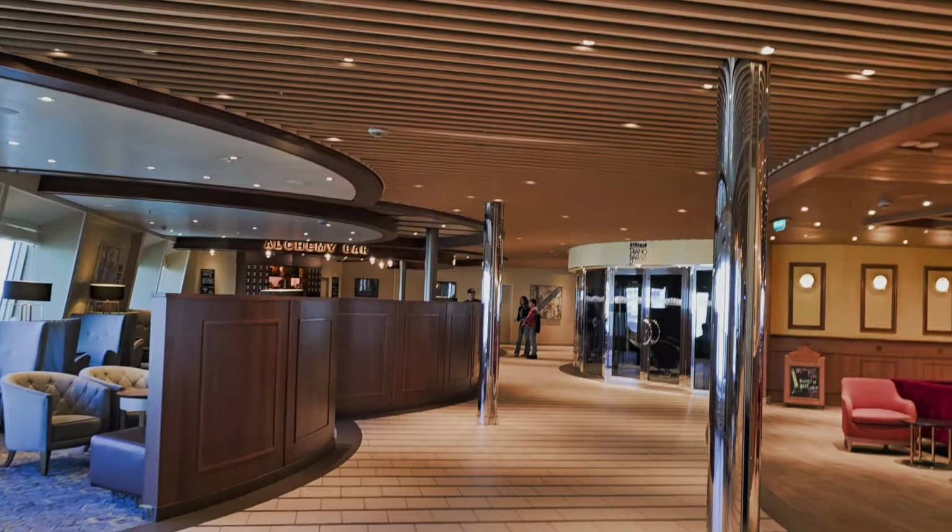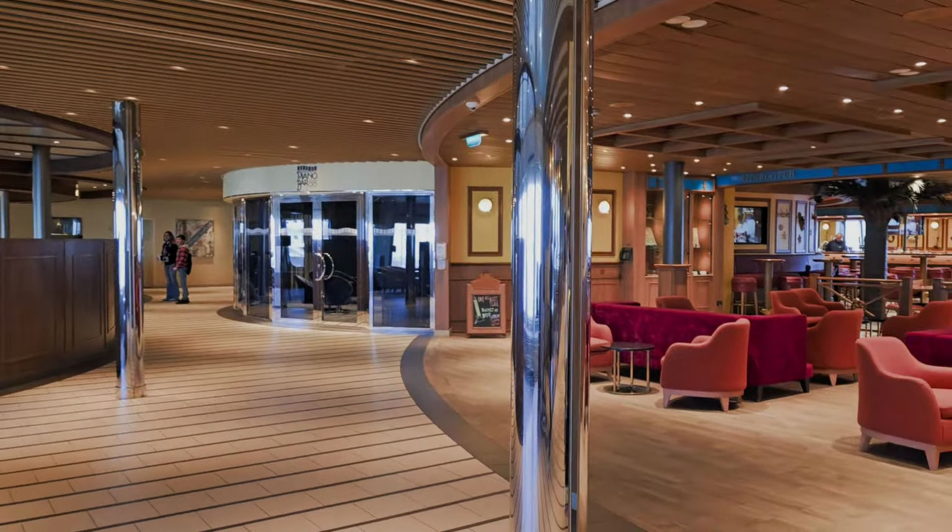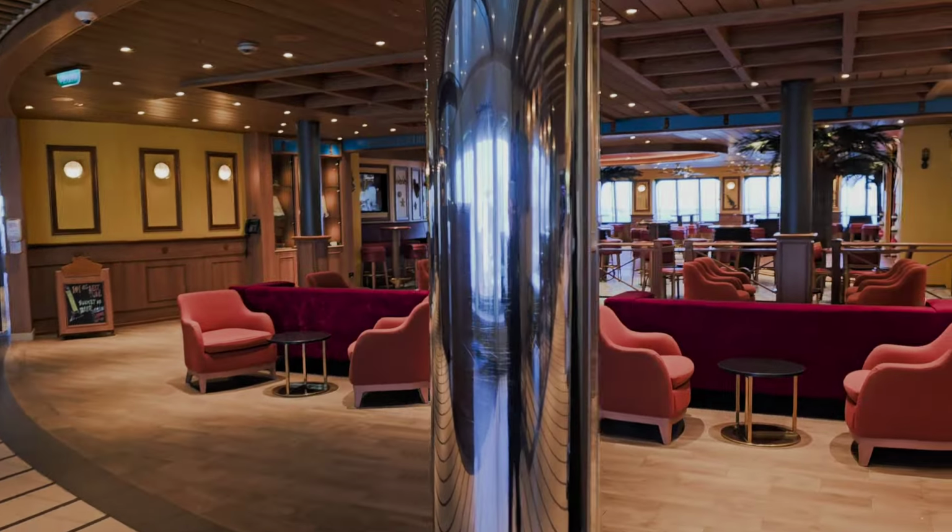Right outside the casino is Bonsai. And I'm trying to skip around some people and I'll flip the camera. And then here is the Red Frog Pub.